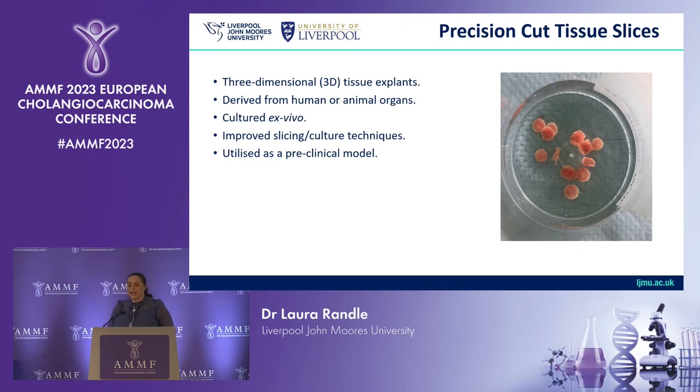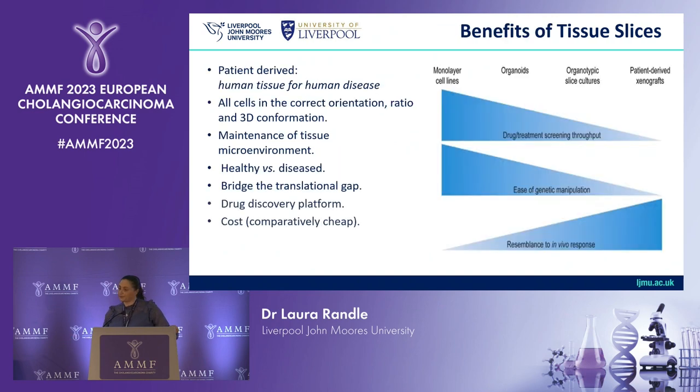So in Liverpool, we have taken the precision cut tissue slice model, and to date, we've now had 18 specimens, of which 14 have been confirmed as being cholangiocarcinoma. We've got 7 intrahepatic and 7 perihilar. But the beauty of this model is that we can use tissue from any organ. It can be rodent, it can be human, and we can culture them ex vivo. And there have been a number of different improvements in the technique, in the media, to enable us to use this now as a preclinical model going forward.